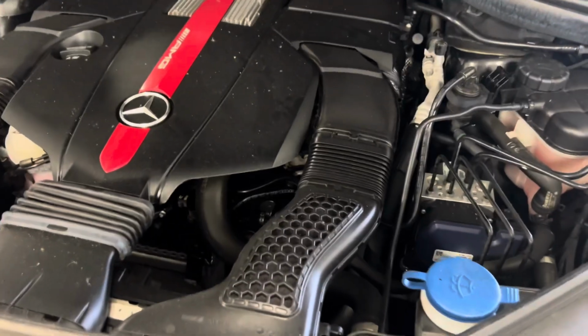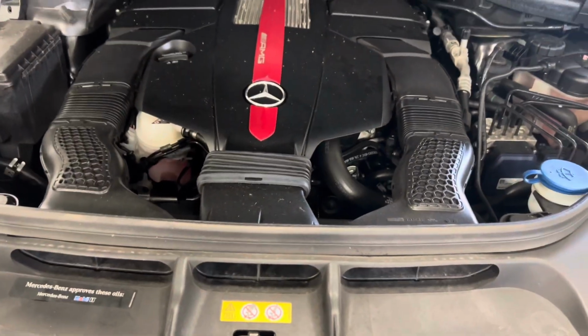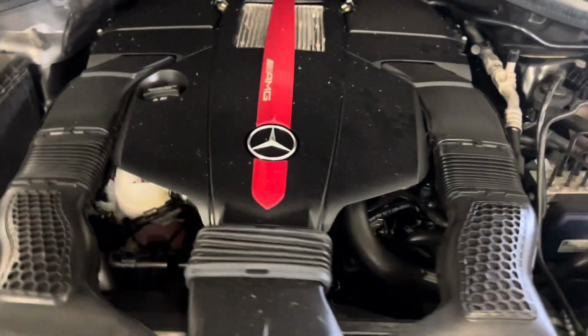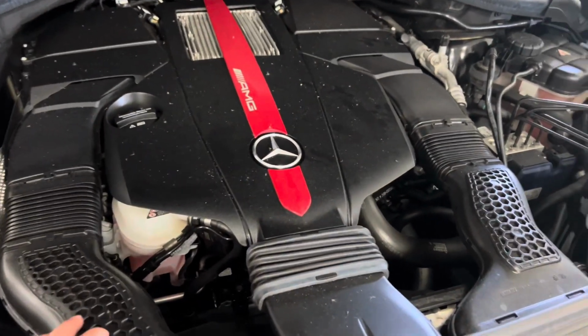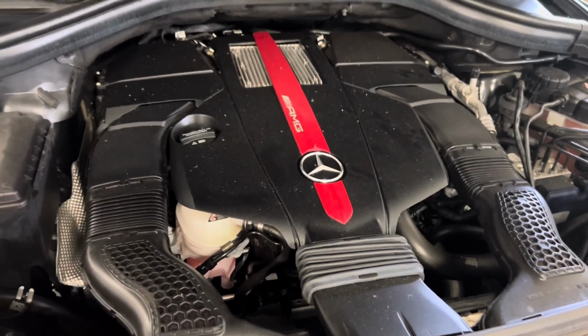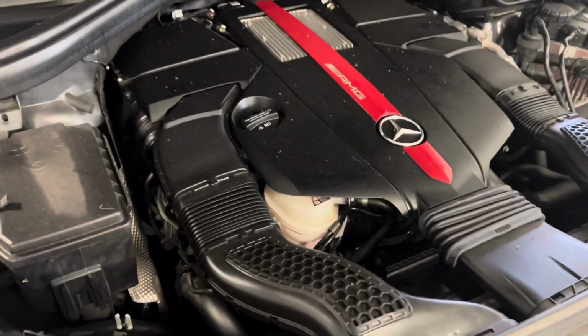And we've only had one issue with it so far, and that's something we're going to have to get taken care of here relatively soon. But it's the timing chain cover. The timing chain cover needs new gaskets on it because it is leaking out a little bit of oil.